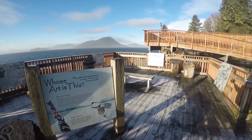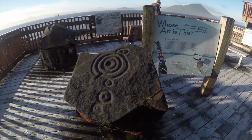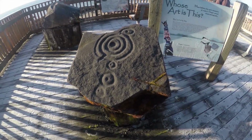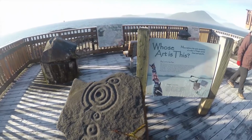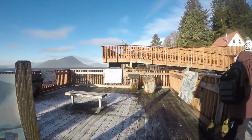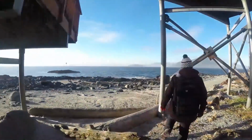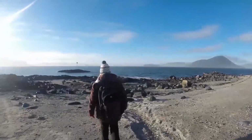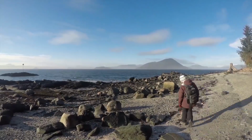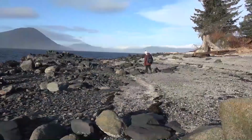Here is the overlook. They have some replicas for doing rubbings, and they ask you not to do rubbings on the actual petroglyphs down at the beach. Petroglyphs are designs or symbols carved into rocks. No one really knows who carved these, but they believe they were some form of early expression or documentation.